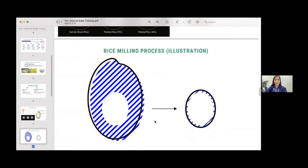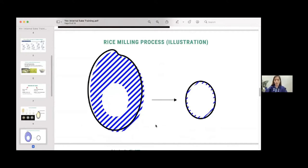So this is just a simple illustration that I have drawn. Feel free to take a look. It's polished closer to the heart. The heart of the rice, we call it the shimpaku. Yes, shimpaku.